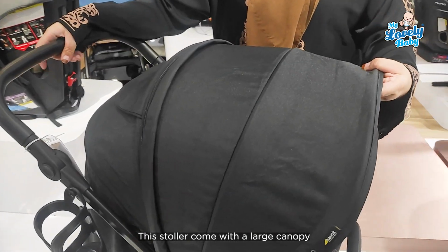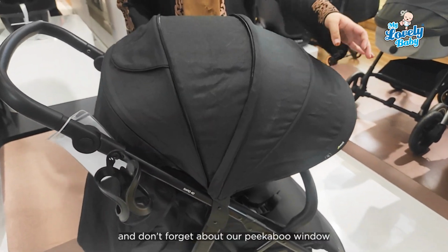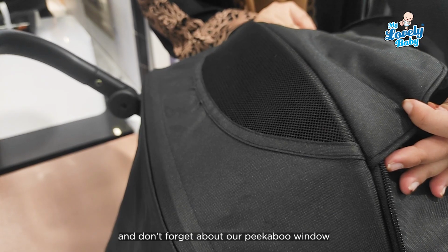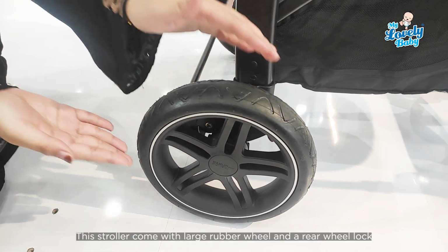This stroller comes with large canopy and it can also be extended. And don't forget about our peekaboo window. This stroller comes with large rubber wheel and rear wheel lock.